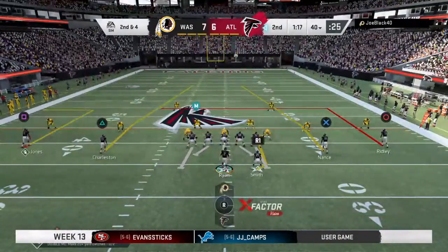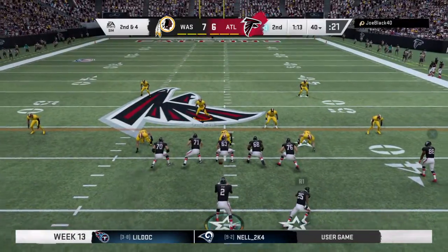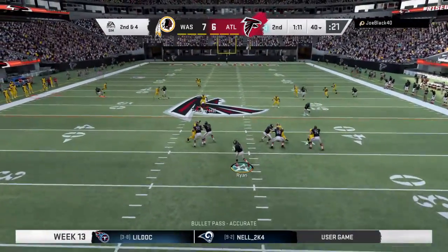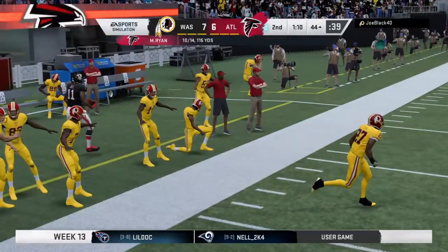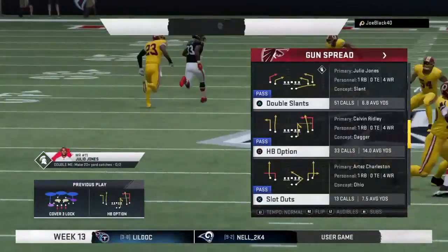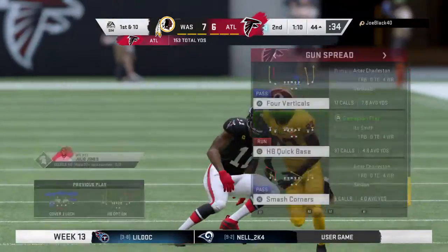The last run got 6, now 2nd and 4. Now it's Ryan. This complete to Jones. And he gets this to the other side of midfield across the 45 before going out. 16 yards, a first down.